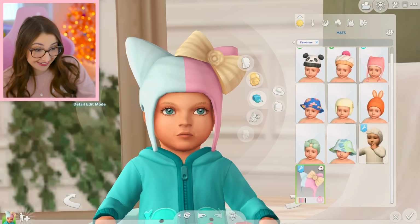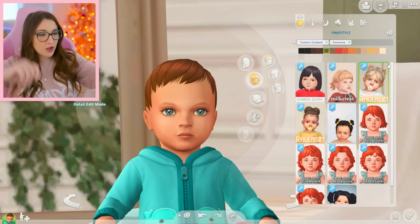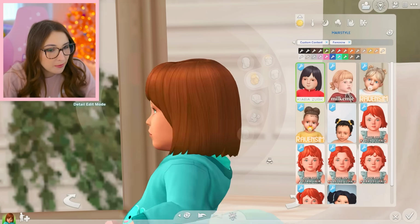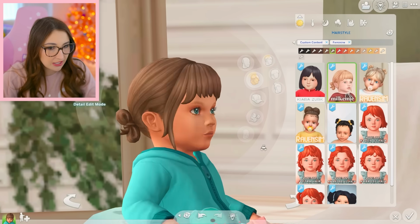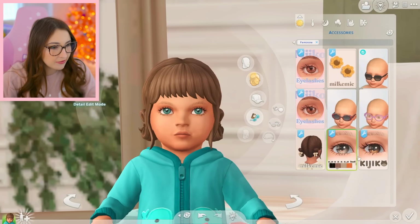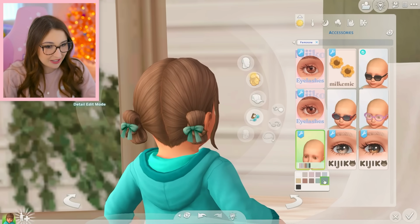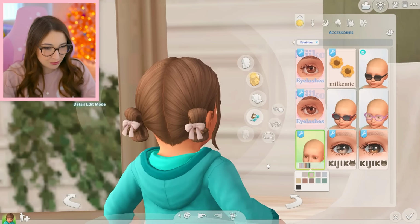I love it. Let's look at the hair. Woo! Okay, we finally got some stuff. I still would like more, but this is a very good start. This is adorable. I did have lashes. They were just in here. Oh, I don't think I ever looked. Okay, so we've got the little ribbons that go with this hair and you can choose the color and stuff. They're so cute. Oh my gosh.